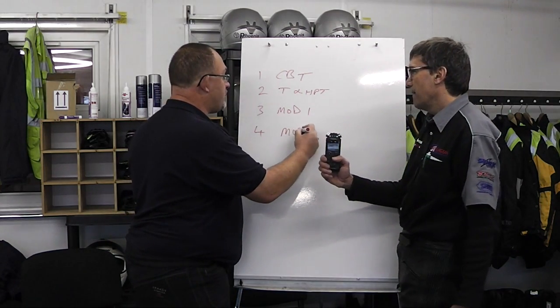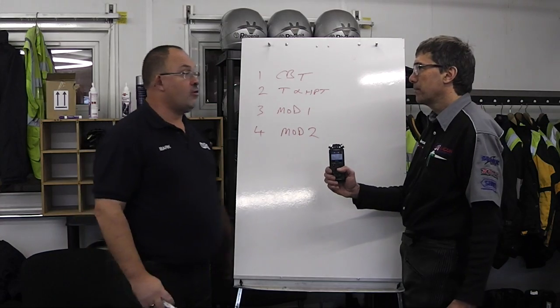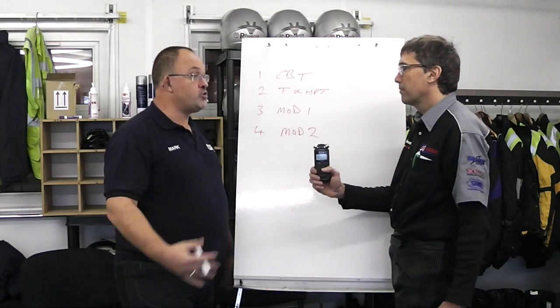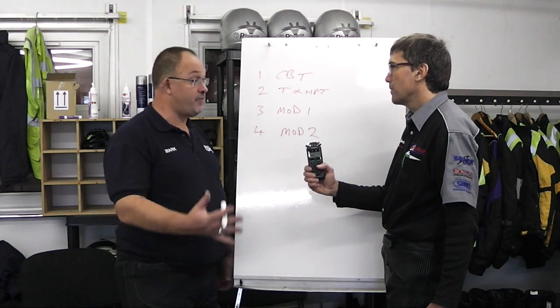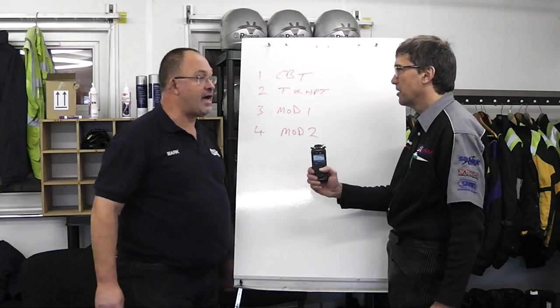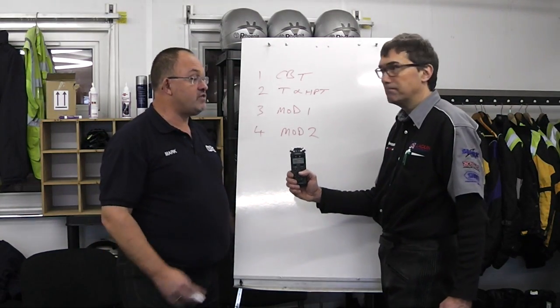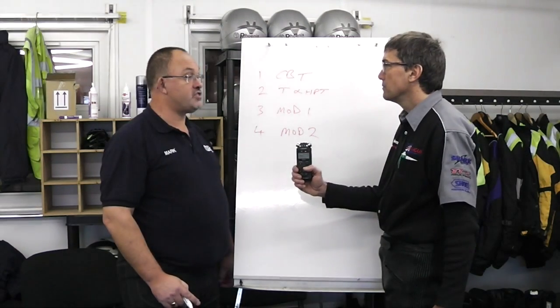And then the final stage for obtaining your full motorcycle licence is Module 2, or Mod 2 for short. A 40-minute road ride with a Driving and Vehicle Standards Agency examiner following you. That's the big test, isn't it? Module 2, absolutely. And once you've passed that, then you can ride a motorbike on a full licence.